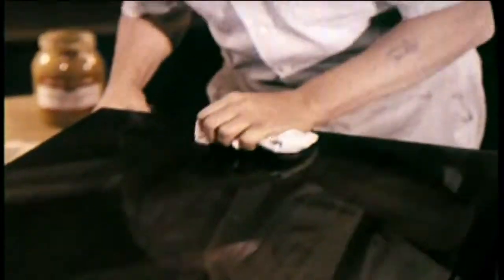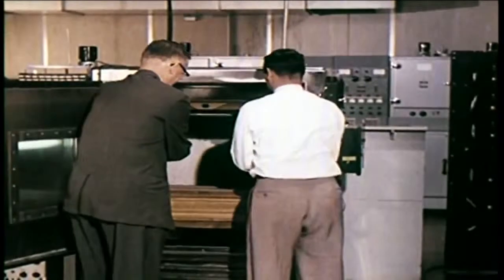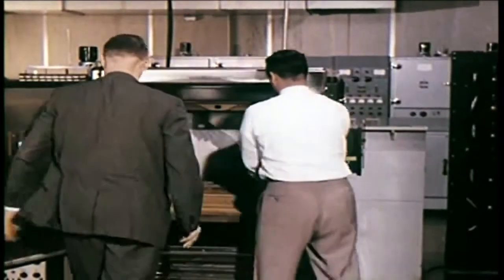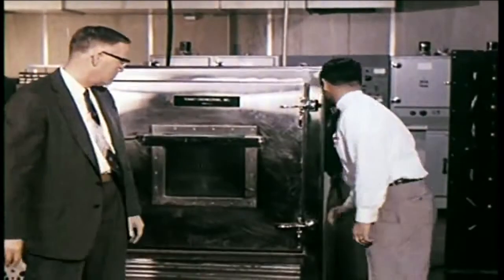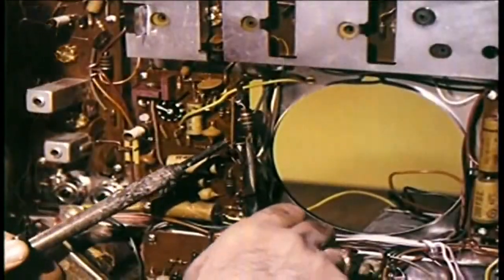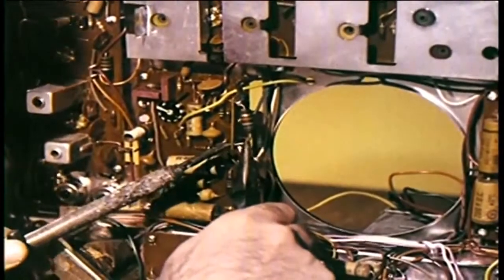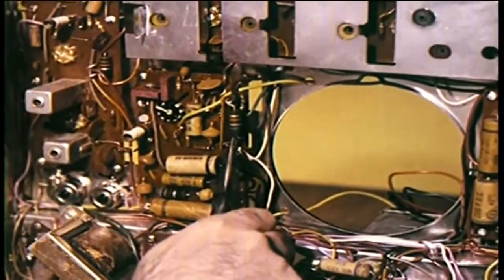Finally, after the test finish is applied and is hand rubbed, the completed cabinet is ready to be tested as a unit. And even though each part has been individually quality tested, they are again tested to make sure that they do not lose any of their quality characteristics when assembled with other components. In the mechanical laboratory, the chassis prototype is assembled with all of its component parts.